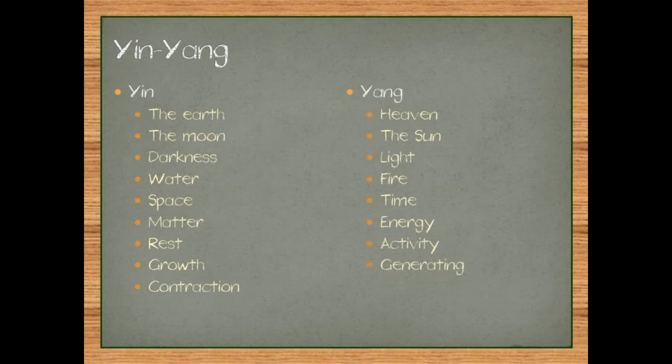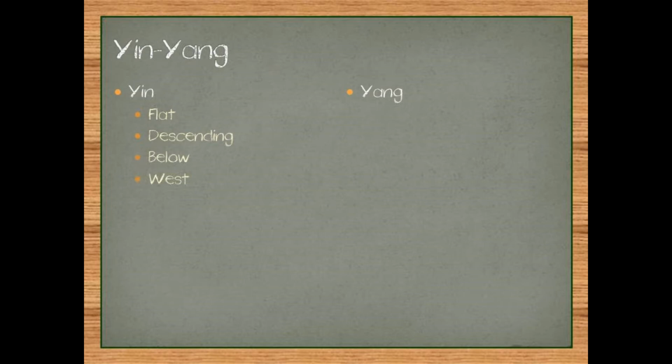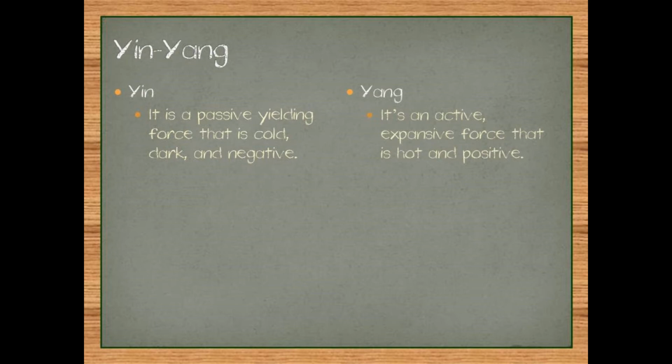Yin is flat, descending, below, west, north, right, and female. Yang is round, rising, above, east, south, left, and male. Yin is a passive, yielding force that is cold, dark, and negative. Yang is an active, expansive force that is hot and positive.